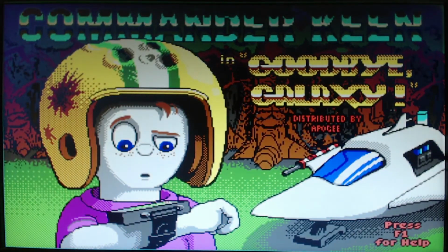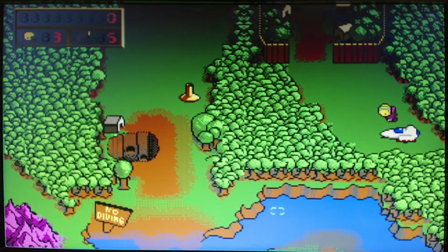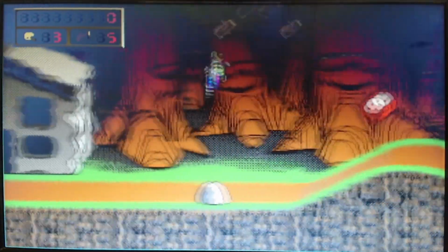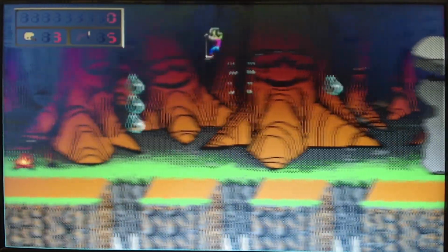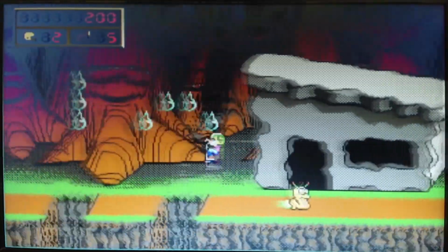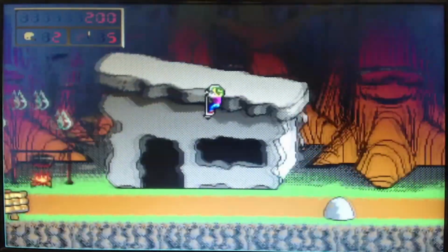We can definitely see there's more color. Let's just do an easy game. Keen enters the Shadowlands. So much improved sound. The graphics I wouldn't call much improved. The control scheme is definitely better. Oh yeah, I forgot you get a pogo stick in this one. I'm not sure why a pogo stick, but I think you can land on these. Nope. So I'm jumping higher by hitting the control key.